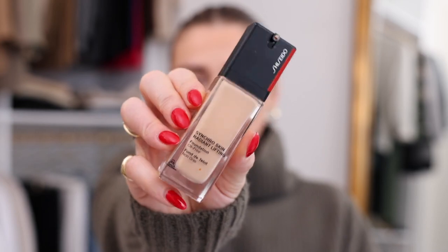So first, let's talk about the Shiseido Synchro Skin Radiant Lifting Foundation. This little angel right here. Shake well before use. I definitely have not been doing that. I have this in the shade 160 Shell, and I originally discovered this when following the Kevin Kodra makeup way when I did my TikTok makeup video.